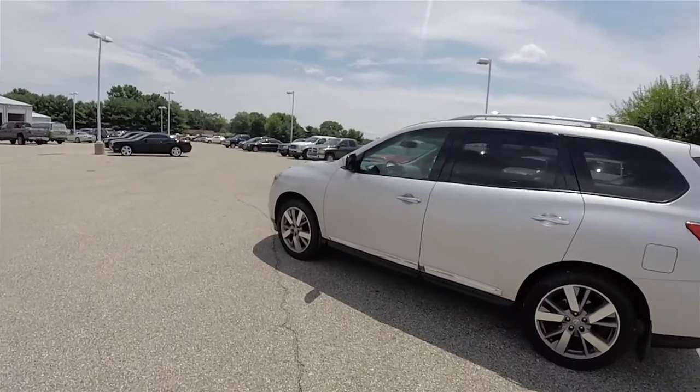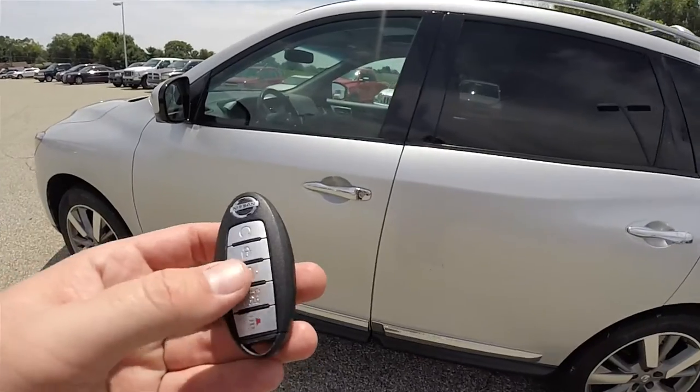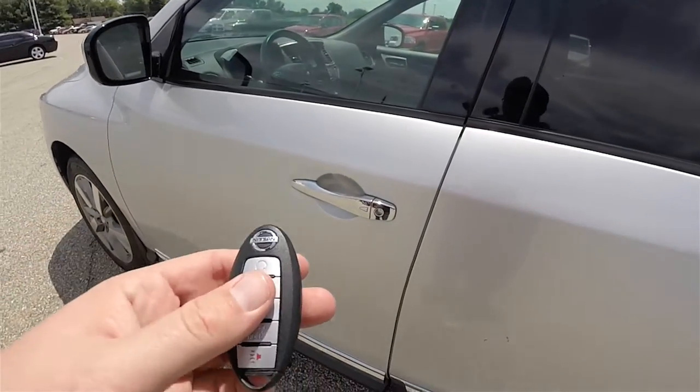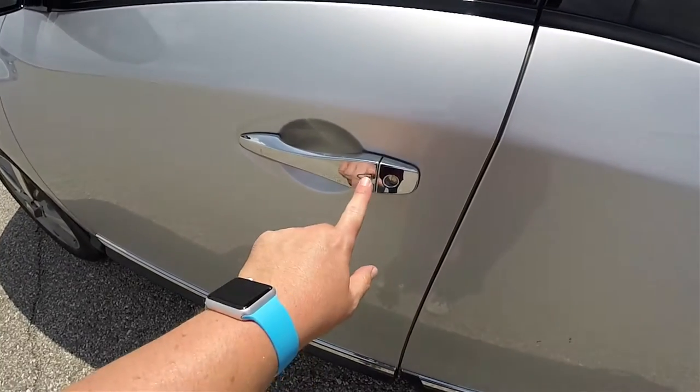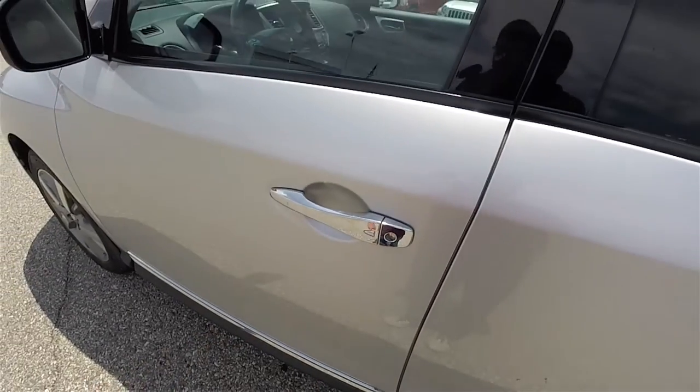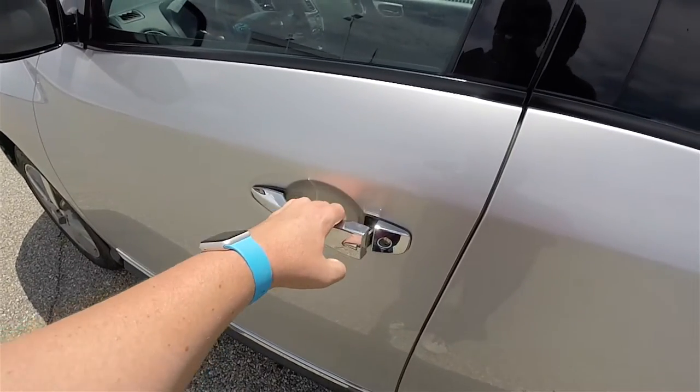And this vehicle is equipped with Nissan's intelligent key, smart key access system. Locking and unlocking the vehicle doors is easy without the key. To lock the vehicle door, simply locate the chrome buttons on the door handles. Two beeps will indicate locking. To unlock, simply grab the handle as you would open it.